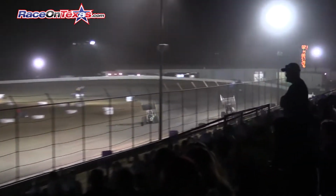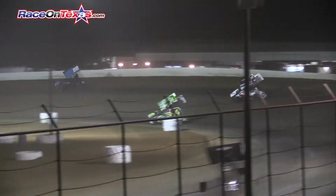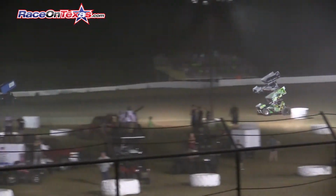Mistake, ladies and gentlemen. I forgot the scoreboard was wrong. This one makes 5 to go. 20 laps in the books. 5 more times around Cotton Bowl Speedway.